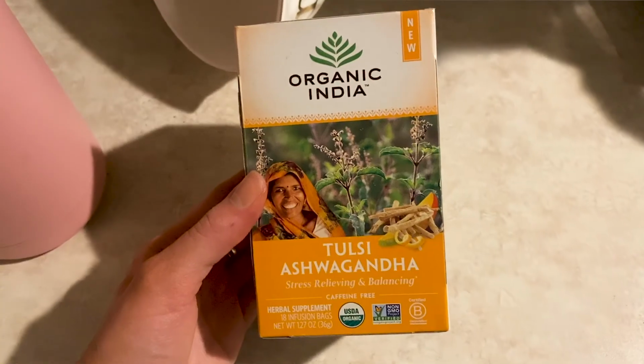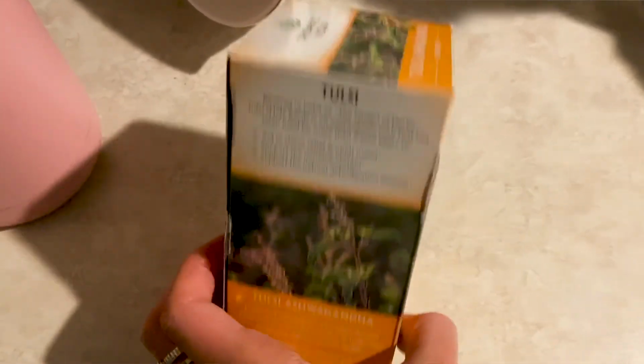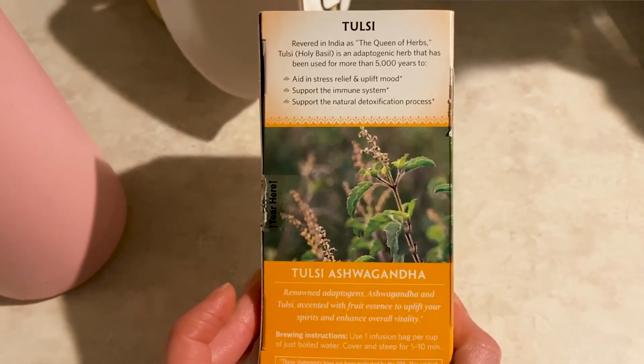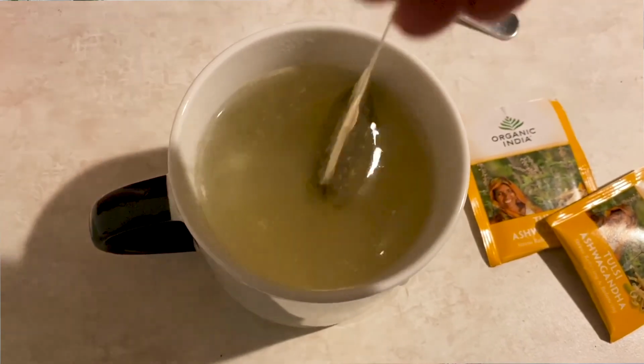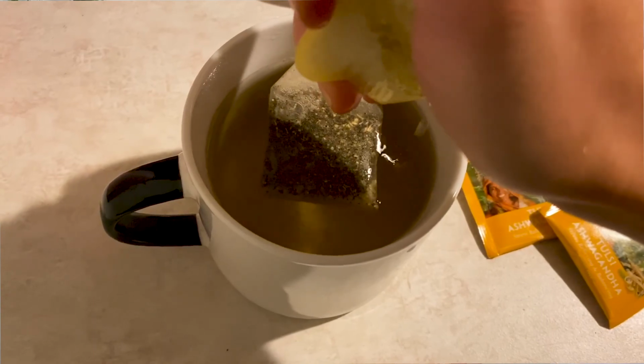Usually after I have a bath or a shower that night, I like to have some hot tea. This is something new that I've been doing recently and I'm obsessed with it. And we have this Tulsi ashwagandha tea, and I just put some lemon and honey in there. And this tea is mainly targeting stress relief. It's a natural detoxer. It boosts your immune system. It overall just balances out your body, and after drinking it, I feel so much more relaxed.